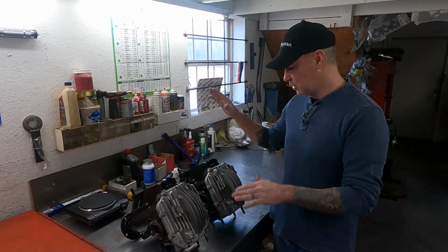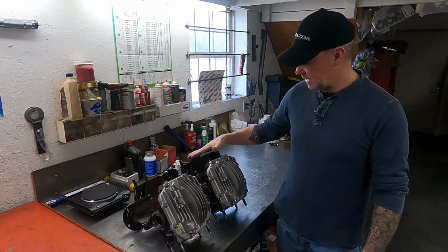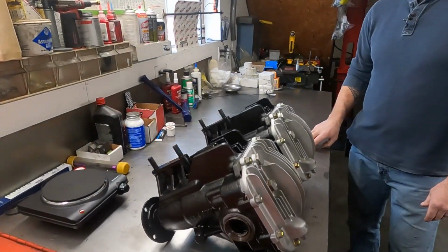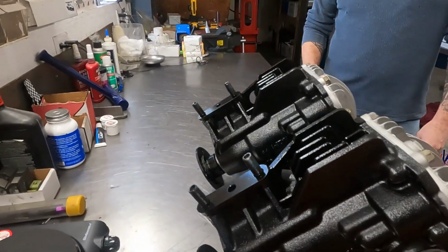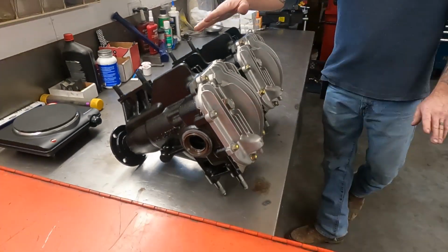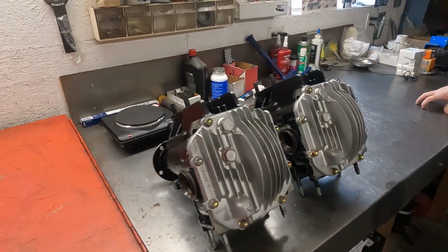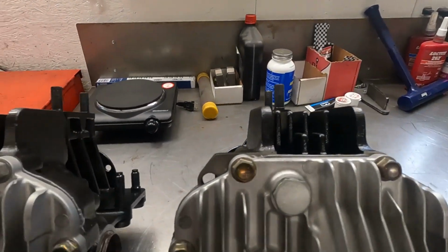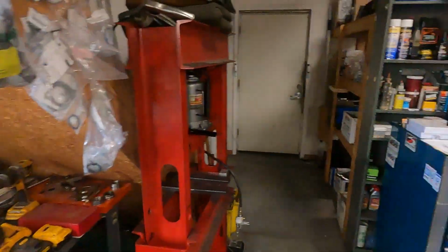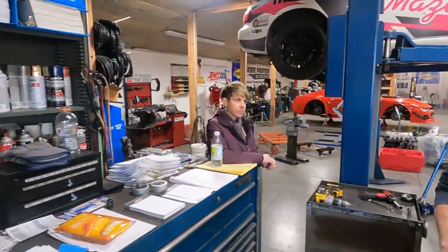So first of all, two NC MX-5 diffs headed out to customers. So 2 down, 2 to go. As you can see, full restorations, glass beaded, painted. These got some new torsons installed. Looking really, really good.